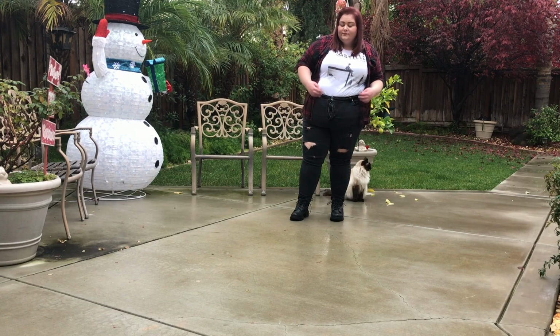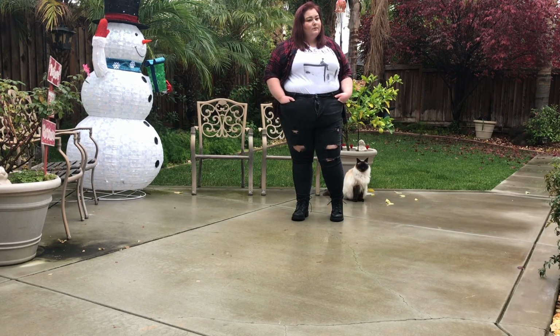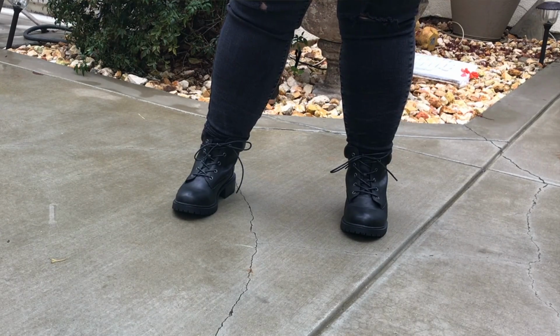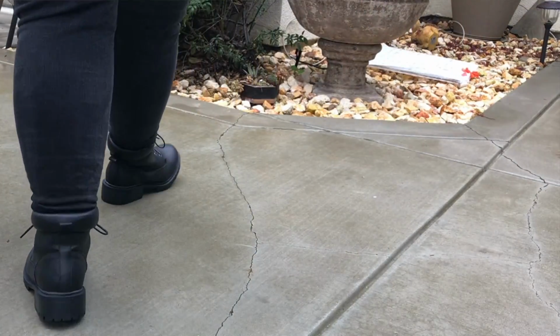The cool thing about Luoika is that the insides have these really thick squishy soles inside of them. So they almost act as if you put in your own Dr. Scholl's type inserts, but they're just built in. And so they're super comfortable and super soft.